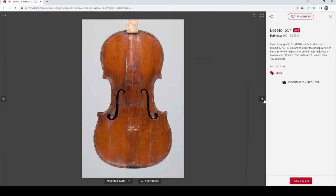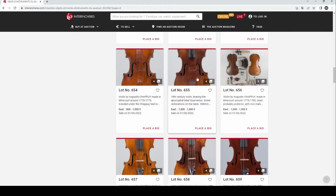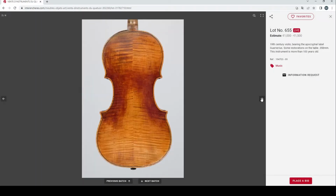Violin by Augustin Chapuis, 1770-1775. Needs some attention. Still like him, still got charm. 19th century violin with a Guarnerius label.